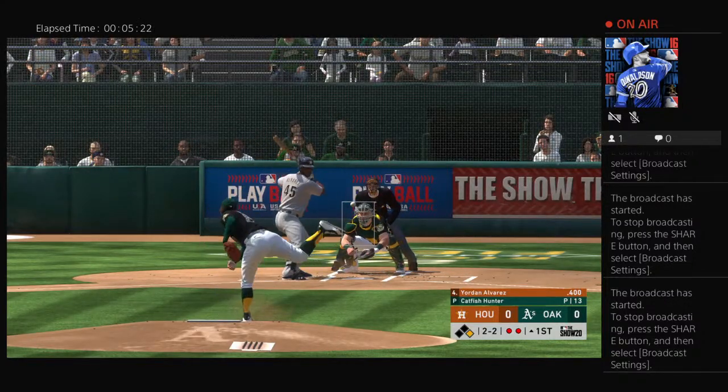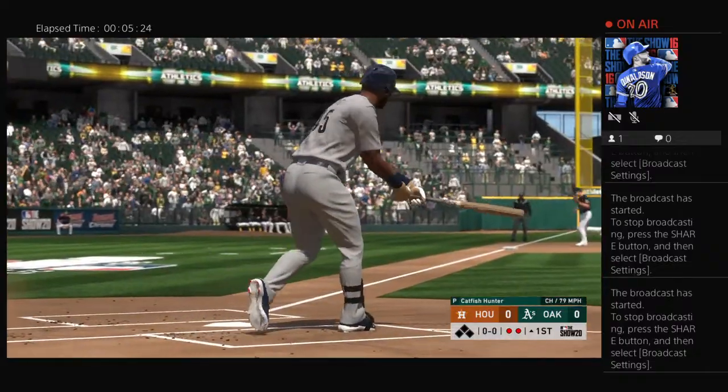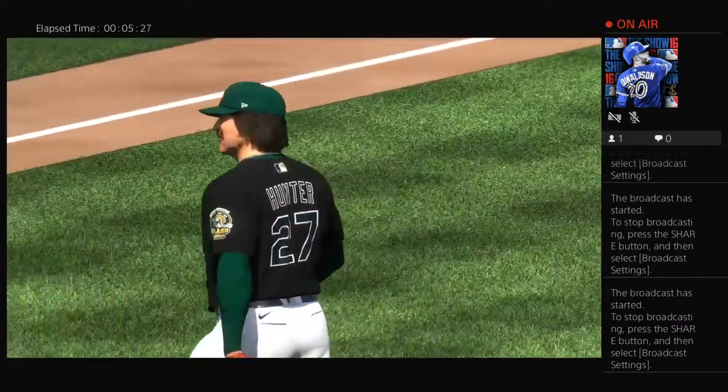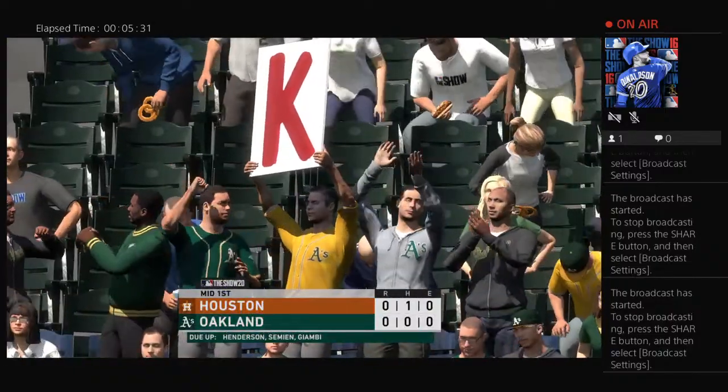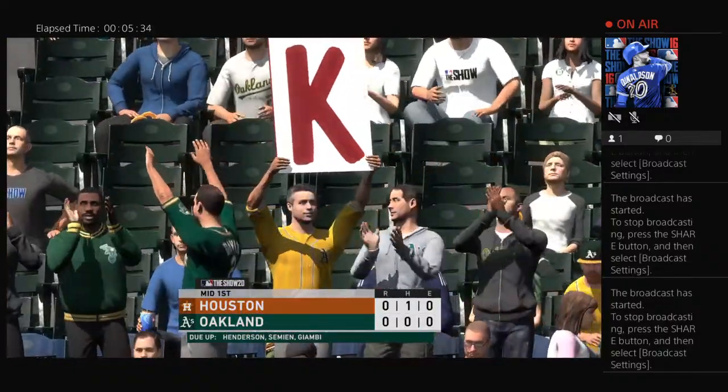Ready with another 2-2. And he struck him out. Astros leave one, and now the A's offense gets its first shot here. No score.